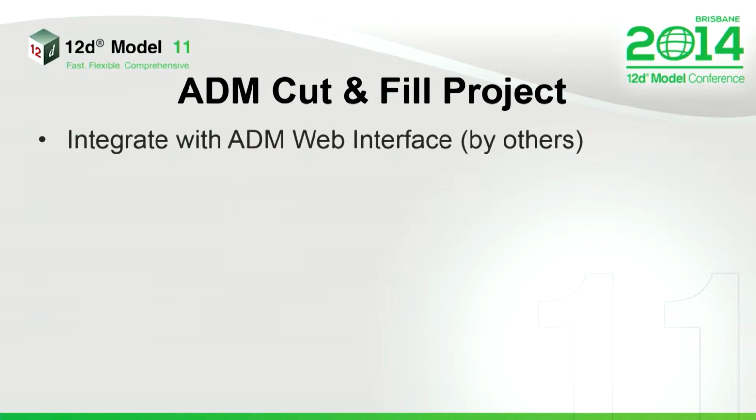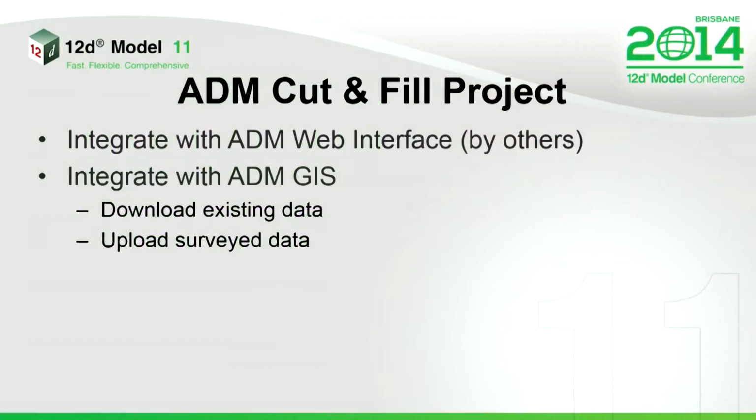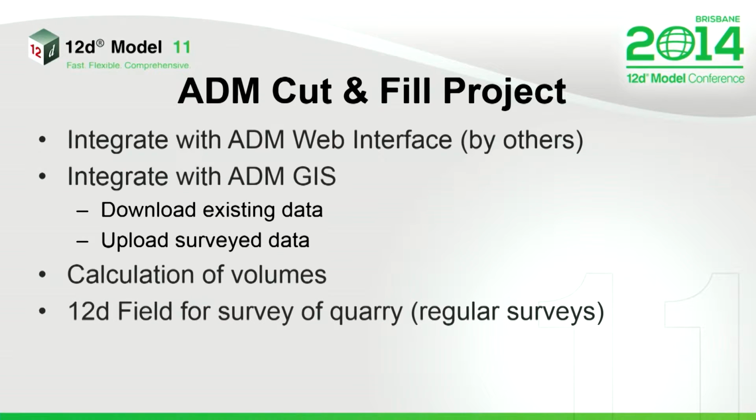We had to integrate with a web interface. This was done by others, but it was all done through a web interface. We also integrated with their GIS system, so all the results, all the survey, pretty much everything is stored in their GIS. That's both downloading survey, calculating volumes, but then also uploading survey data from on-site. Calculation of volumes and 12D field for the survey of the quarry. So they're doing regular surveys to see how much earth has been taken out or disposed of.